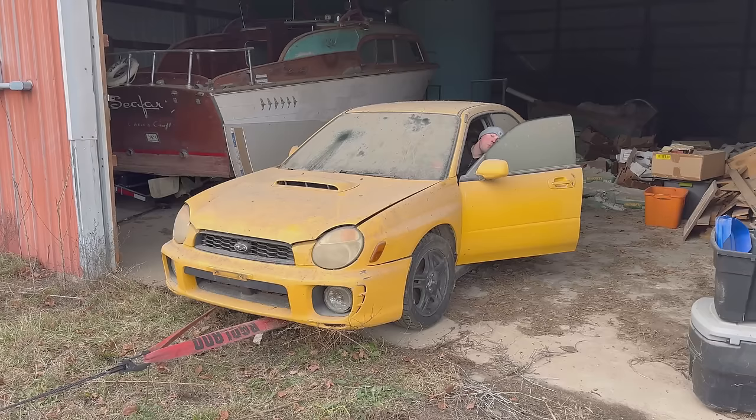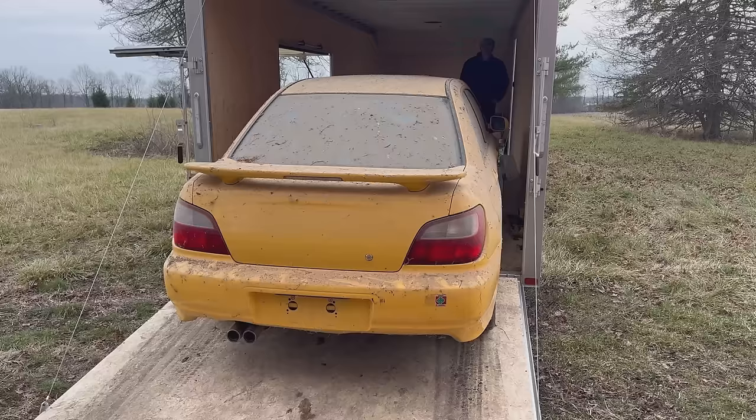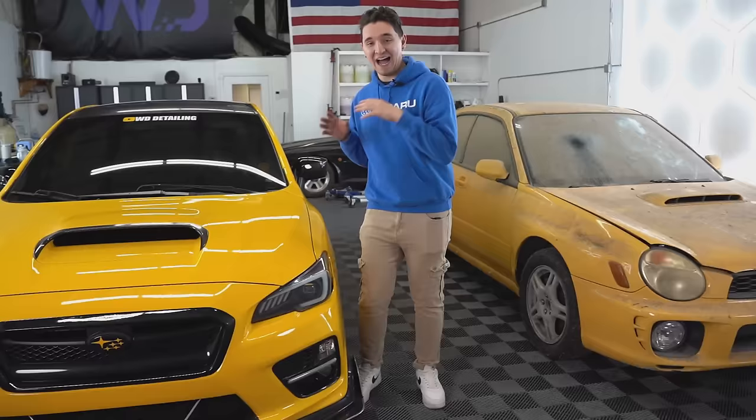So now that we know the backstory, we can hook our trailer winch up to it and start pulling the WRX out. And if you didn't know, I have a 2017 WRX, so when we got back to the shop, we compared the two. All right guys, the Subaru's in the trailer and we're headed back to the shop all the way back to Cleveland.